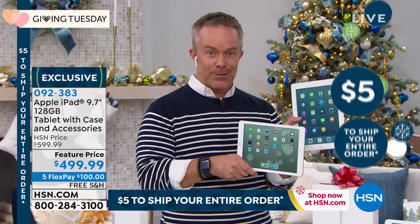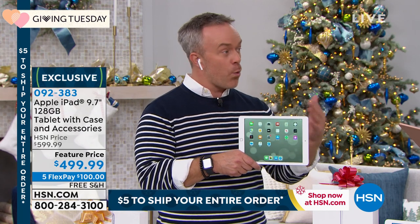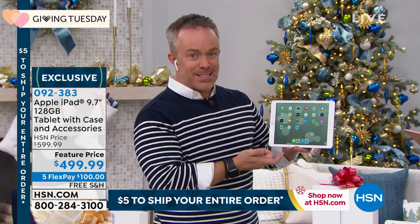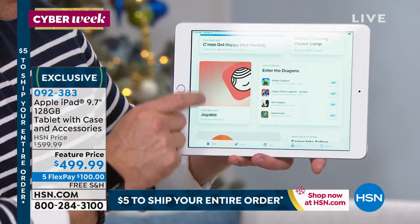I can prove this right here. This one's 8 years old and it still works. It's longevity, it's quality, and the biggest reason that it lasts isn't the hardware, it isn't just the Apple name, it's the Apple environment, and that is their Apple ecosystem.